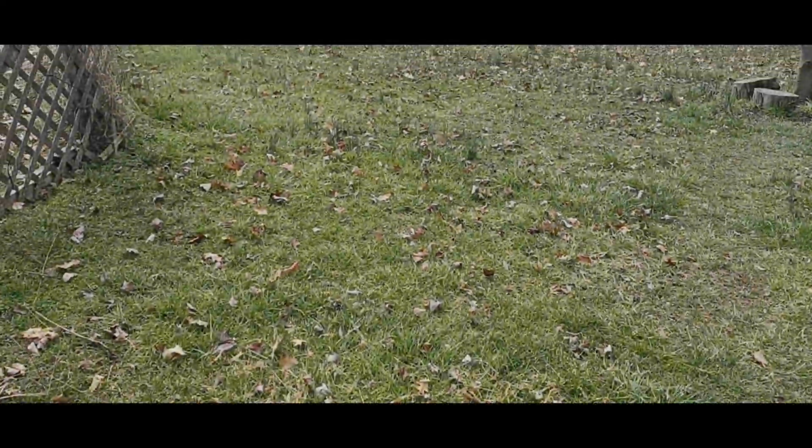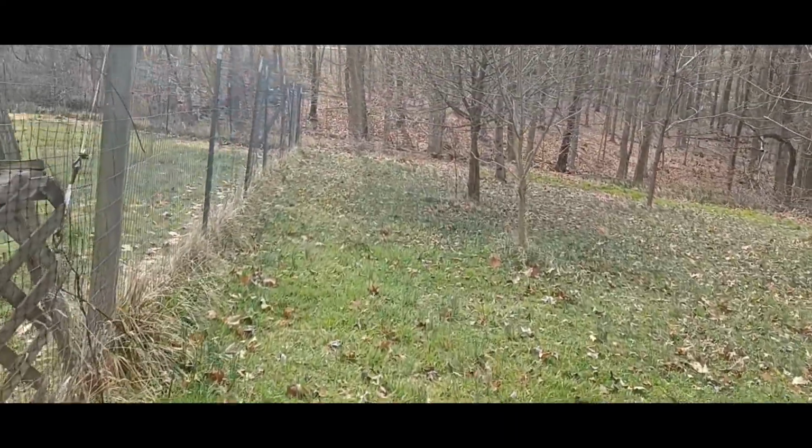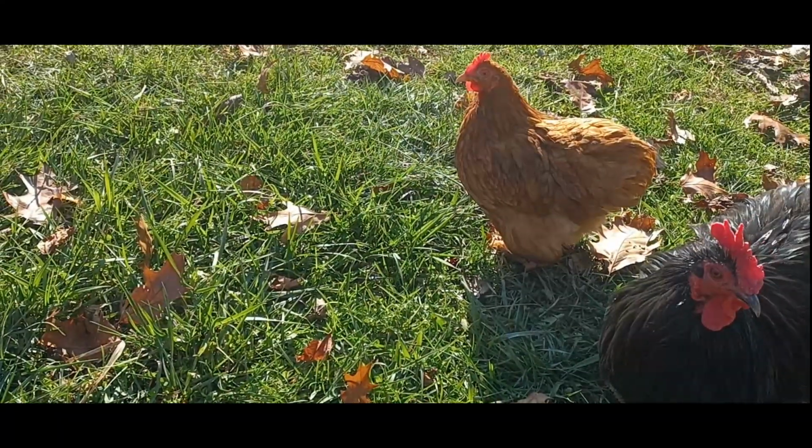The highest and sturdiest fence you can create is going to provide them with the most protection. So I highly advocate for fencing the area that your chickens are going to be in order to protect them from predators.